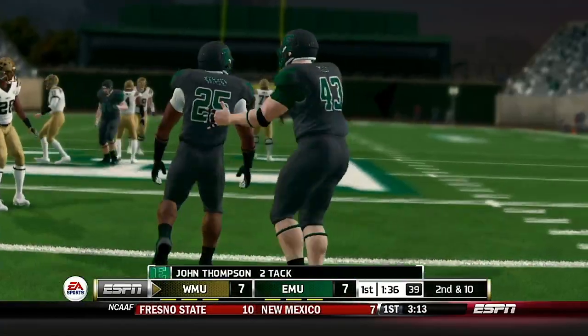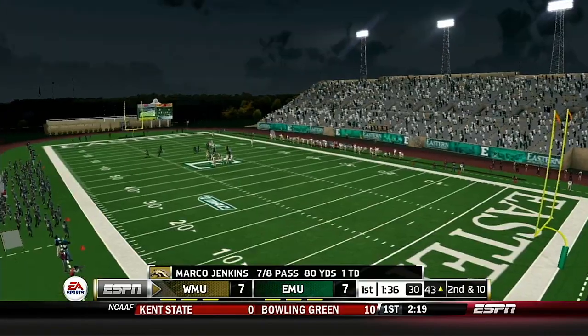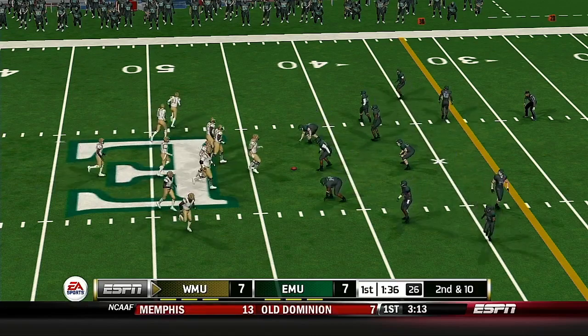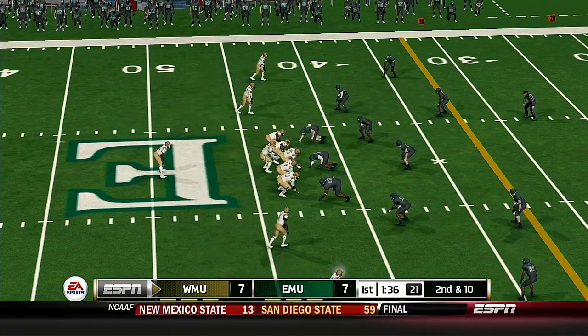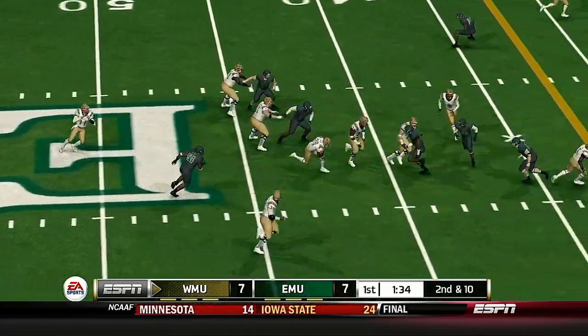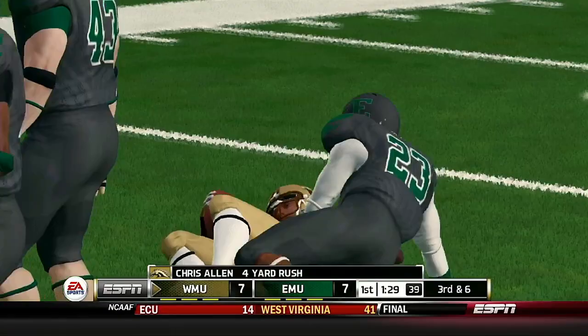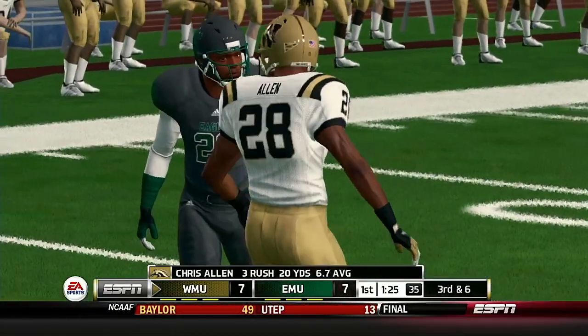Slings it out there, incomplete. He's unable to hit his receiver. He overthrew it. Yeah, and that's a throw he should make every single time. Second down, 10 yards to go. Ball on the 43-yard line. And they get nice yardage on that run. Gain of 4 yards. That'll bring up 36.